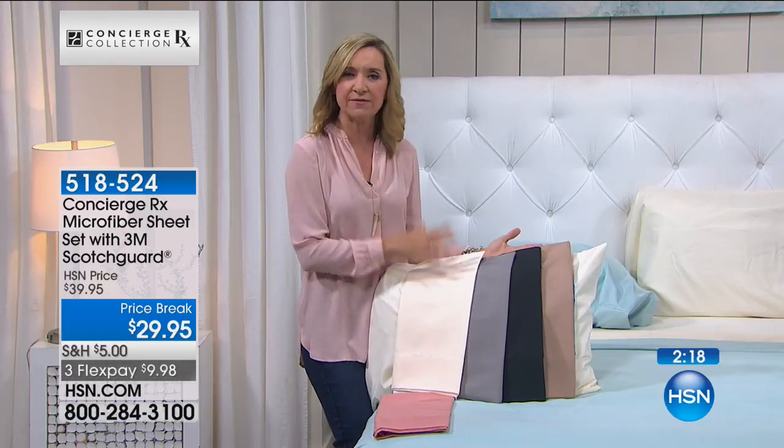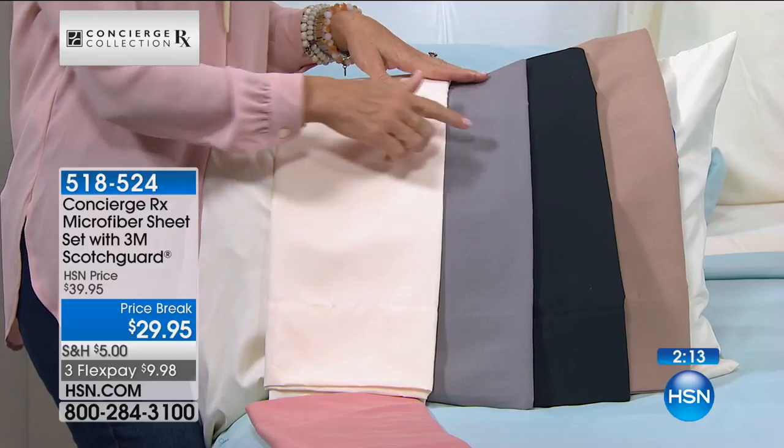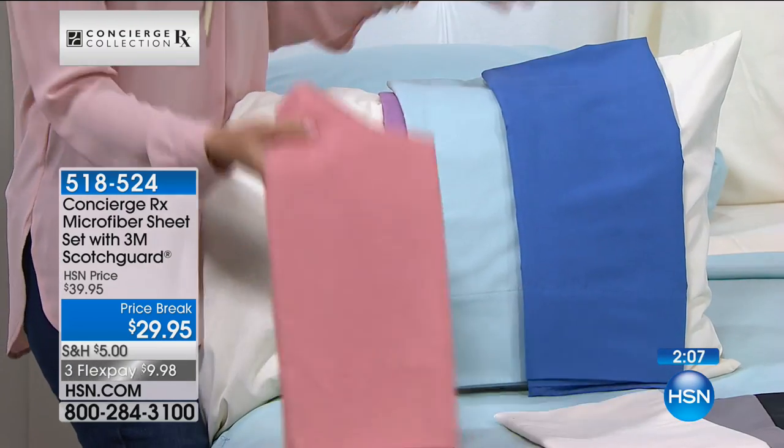I like to show it this way. If you're thinking, I want maybe a neutral, or I want a color, look at all these great neutrals: the ivory, the gray, the black, and of course that warm beige, and then throw a color in. You know, the kids are back in school.